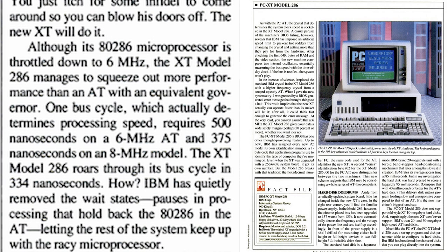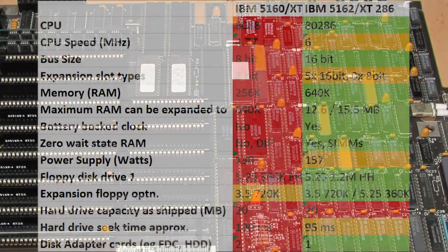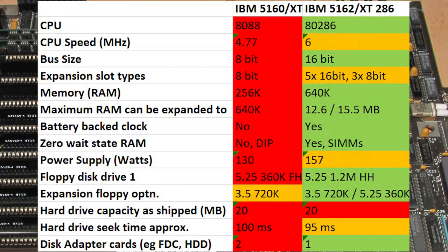The XT model 286 roars through its bus cycle in 334 nanoseconds, all down to the removal of wait states. When it came to floppy disk drives, the XT had a 360K full height floppy disk drive, whereas the XT286 had a 1.2 megabyte half height floppy drive.